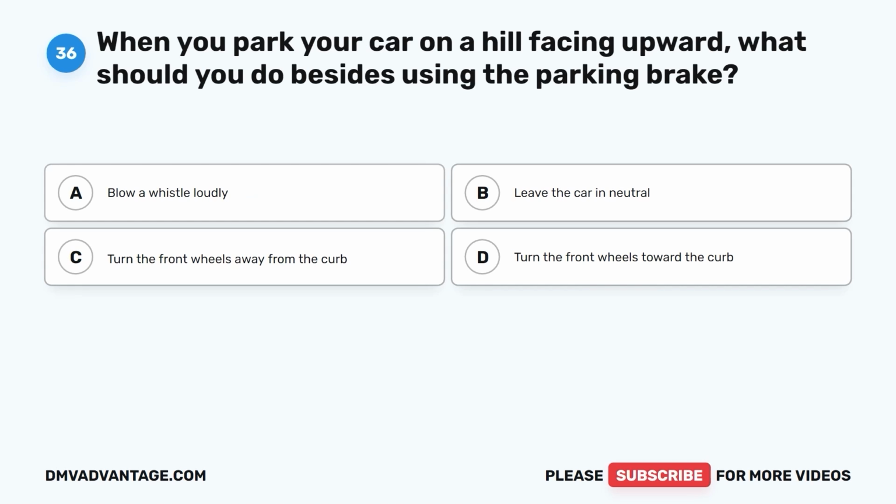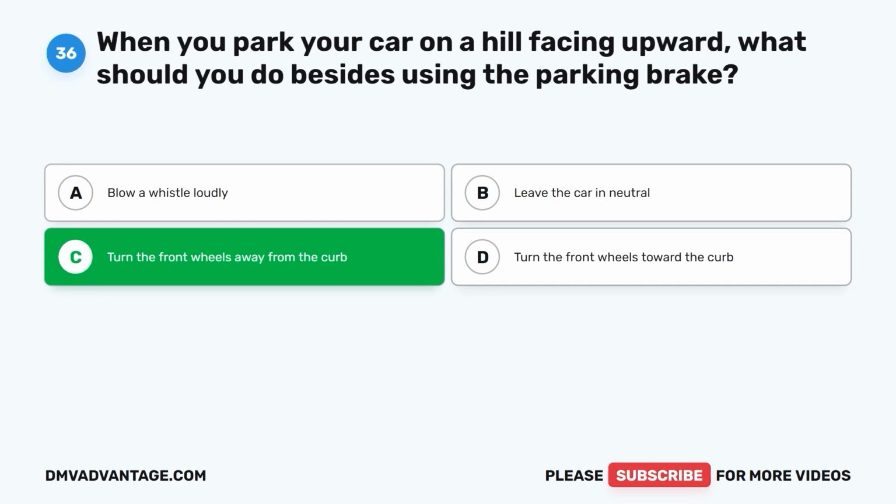Question 36. When you park your car on a hill facing upward, what should you do besides using the parking brake? A. Blow a whistle loudly. B. Leave the car in neutral. C. Turn the front wheels away from the curb. D. Turn the front wheels toward the curb. The correct answer is C.